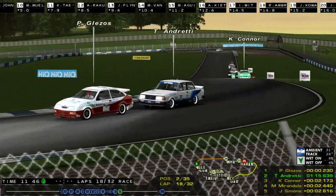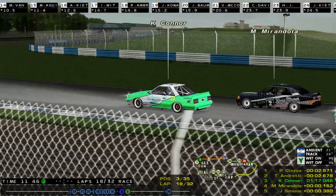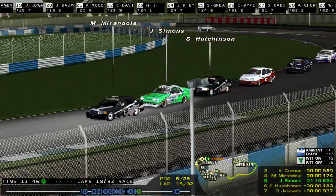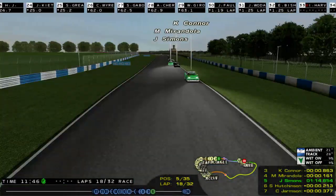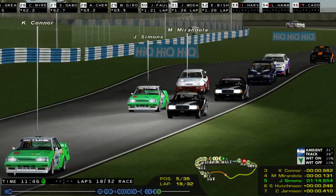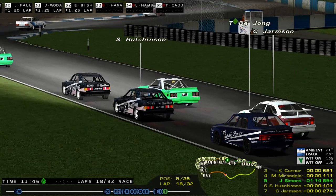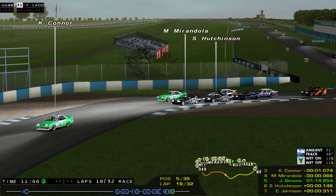I mean, it's mainly Andretti, I think, that's carrying the team, because Taehyun is down, like, what, 13th, 14th, as now Miranda tried to send a move on the corner, didn't work, and now Simon's, his teammate, might finally make the move. Obviously, Mercedes, think about the Class 3 teams. The Class 3 is a very fast class. It's just that, you know, the displacement put them lower. As now Hutchinson to the outside of Simon's here. I think that might work.